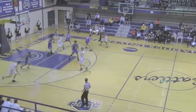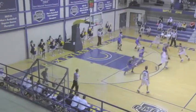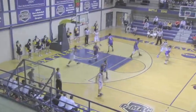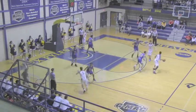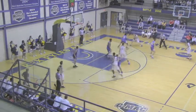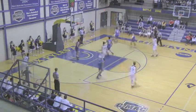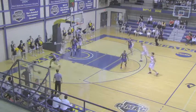He finds Shepard. Shepard guarded by Davis. He finds Pantos. Pantos in the far corner. Looking underneath for Spotleson, but he's going to kick it out to Jordan. Jordan works to the top of the screen. Guarded by Mills. Mills finds Spotleson far corner. Back to Jordan. 10 seconds left on the shot clock.